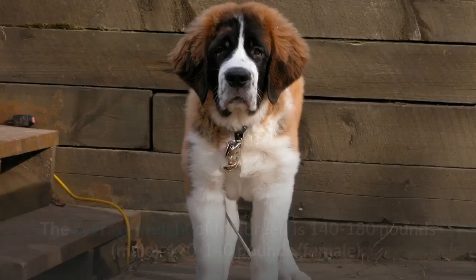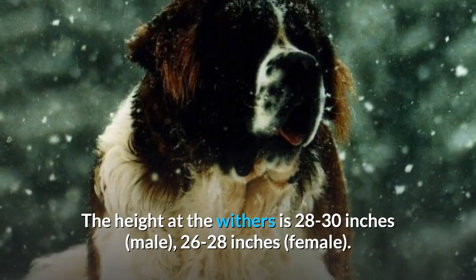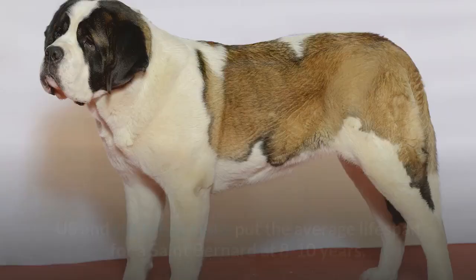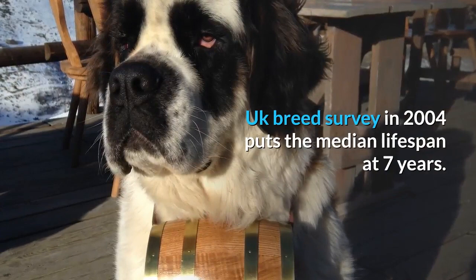The average weight of the breed is 140 to 180 pounds, male, 120 to 140 pounds, female. The height at the withers is 28 to 30 inches, male, 26 to 28 inches, female. US and UK breed clubs put the average lifespan for a St. Bernard at 8 to 10 years. A UK breed survey in 2004 puts the median lifespan at 7 years.